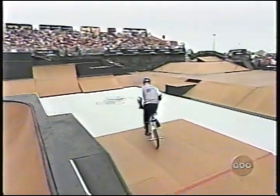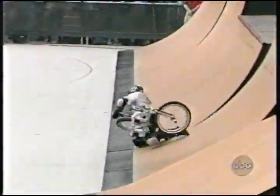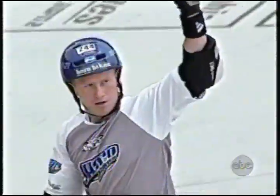Got a lot of big tricks already. Yeah, he's definitely got a supercharged run underneath the speed. Trying one more time. Oh, had to hit the eject button. Not even close to enough speed.